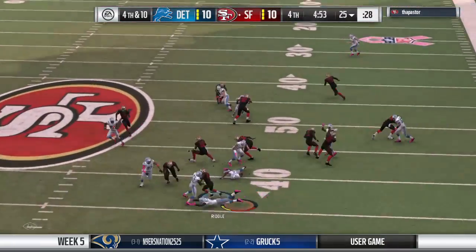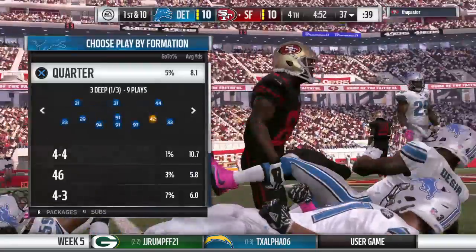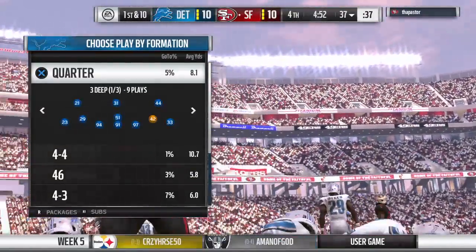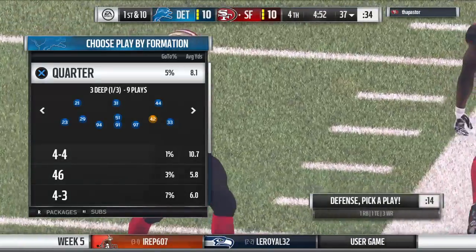And it's fielded at the 34. We'll call that a punt of 38 yards officially. And the offense will take over with a new set of downs. And San Francisco gets set to go here.